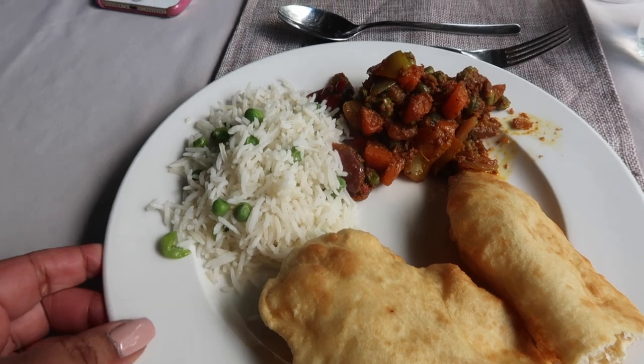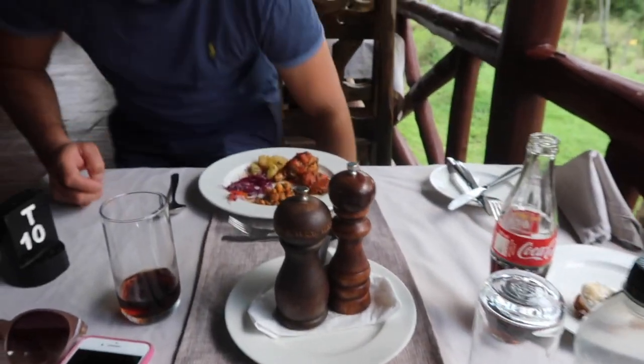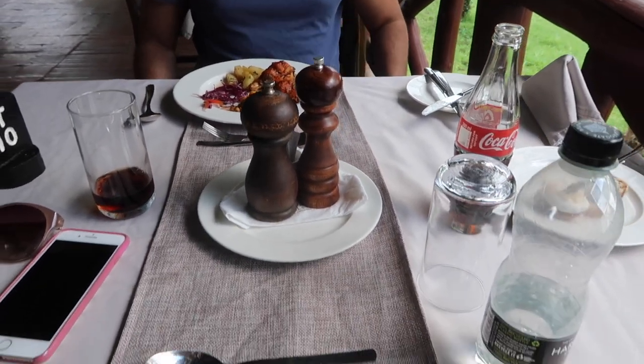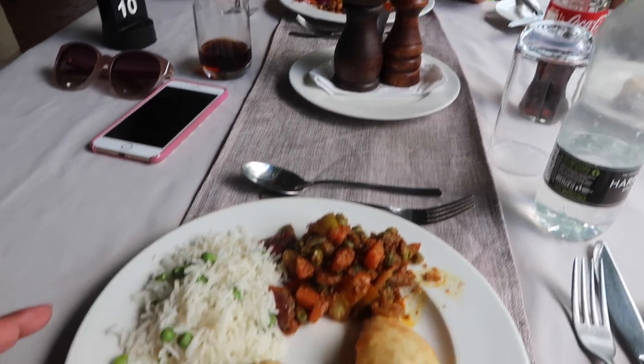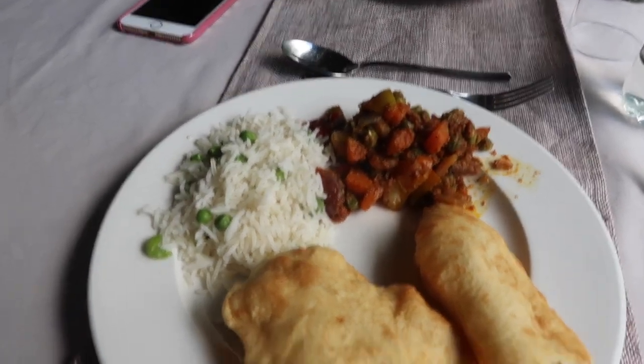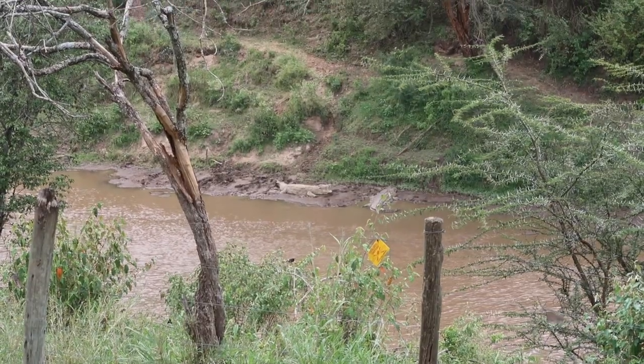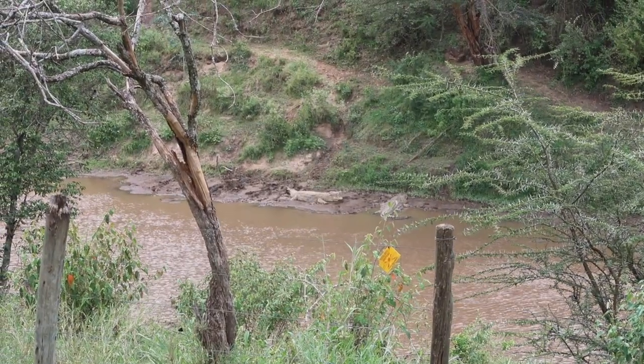Having an Indian lunch. Jessie's having two grilled chicken, roast potatoes, chickpeas, and cabbage. It's actually really good, and these are really hot. Didn't quite get to have breakfast with giraffe, so we're having lunch with crocodiles.